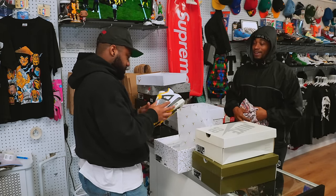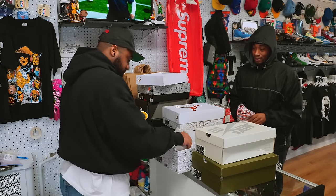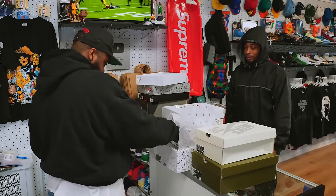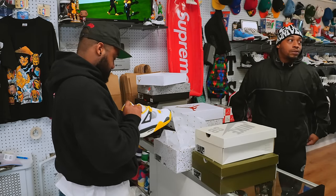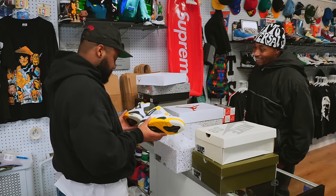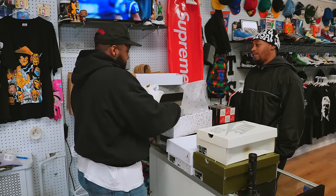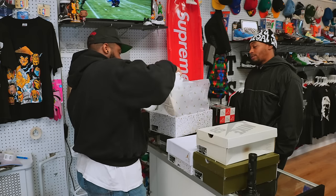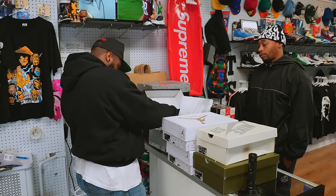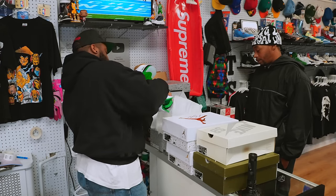This the box that come in? Yeah, yep. Come in the same box. Because when I saw this box, I thought this was the gold. Mm-hmm. Yeah, this is the gold. I said the same thing. It's coming in the same box. You never switch shoes and stuff like that. And like, you wouldn't even wear these. I think these are done better. Yeah. Than those.